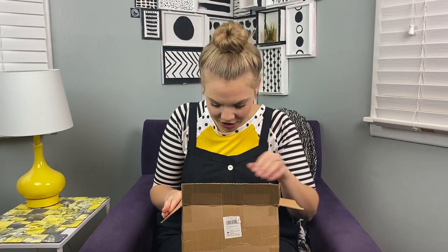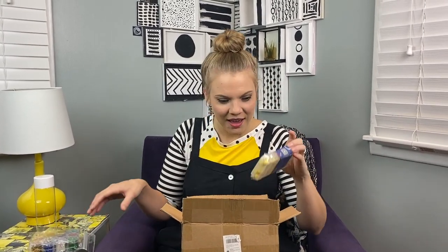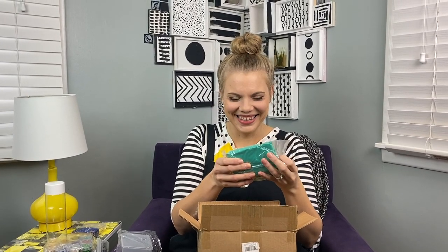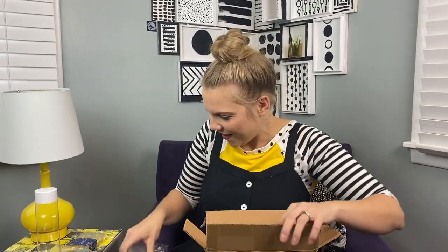All the art supplies for our next project we're gonna make together. A bottle. Some glitter. Beads. A box. Green sand. More beads. And liquid watercolors. This is gonna be really fun. I can't wait to make it with you.